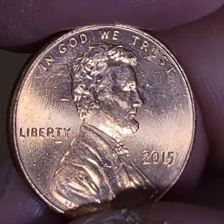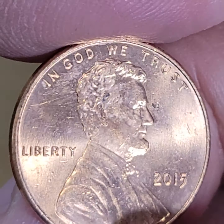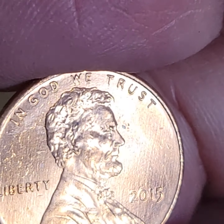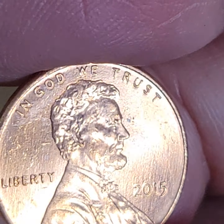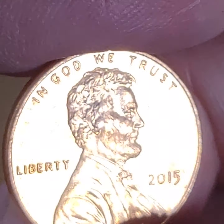All right, there's something going on with that eye right there. Look at Lincoln's eye. Tell me that doesn't look like a double eye.